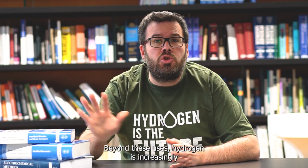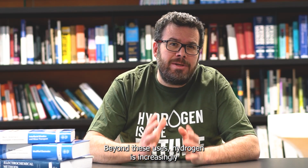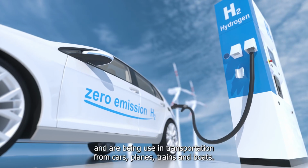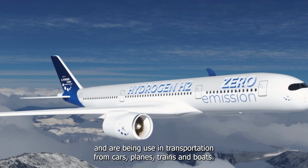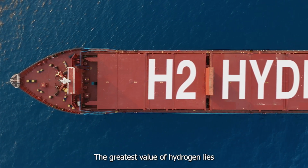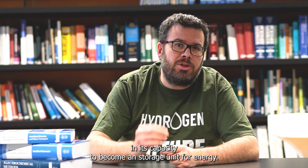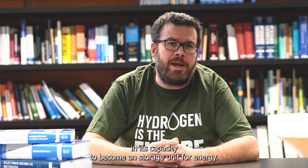Beyond these uses, hydrogen is increasingly being seen as a pollution-free source of energy and is being used in transportation, from cars, planes, trains, and boats. The greatest value of hydrogen lies in its capacity to become a storage unit for energy.